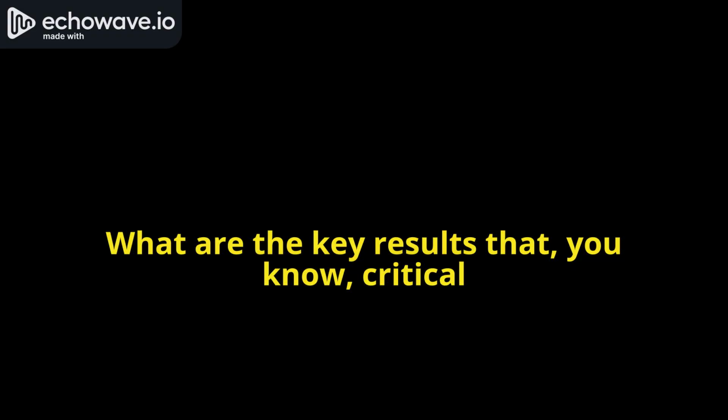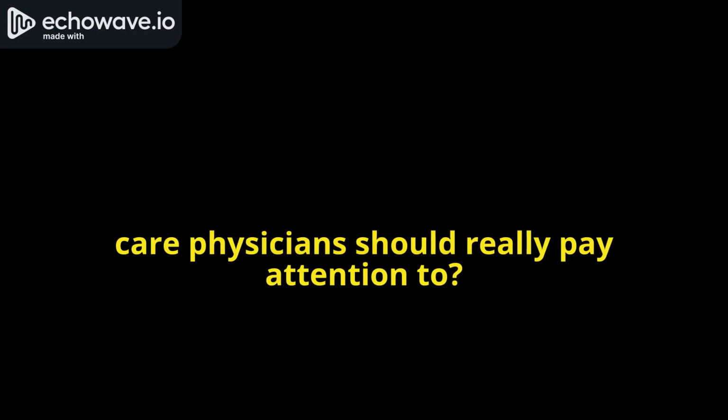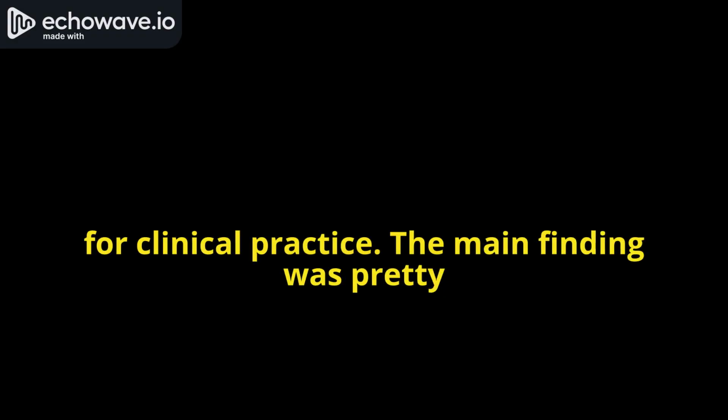Okay, so they did all this work, controlled for all these factors. What did they actually find? What are the key results that critical care physicians should really pay attention to? Right, this is where it gets really interesting for clinical practice. The main finding was pretty clear-cut.